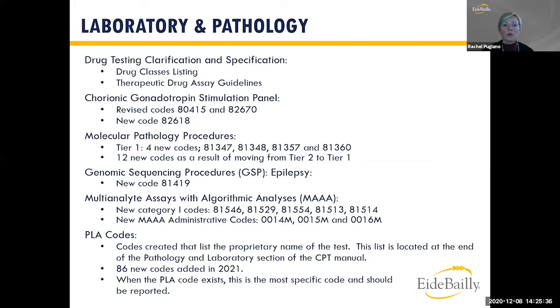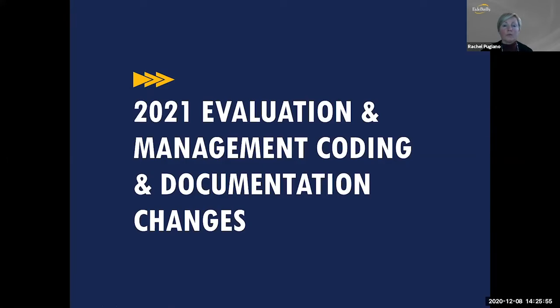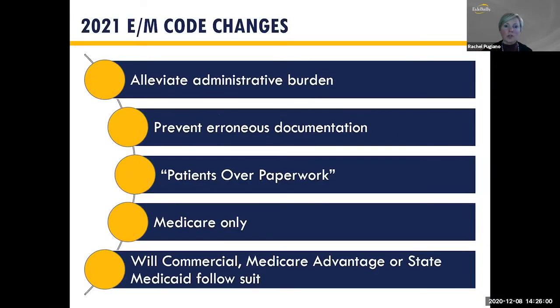And so when a PLA code exists, this is going to be considered the most specific code. And this is the one that should be reported rather than a category 1 or a category 3. Just wanted to reiterate that. So now we're done with really the bulk of the CPT book. But moving on to the evaluation and management, coding and documentation changes, simply because we know this is a big focus this year, but I wanted to give you an overview of all of the CPT changes so that you can go back and reference those and take a look at what might be applicable to your organization. And that way you're ready to go on January 1st.